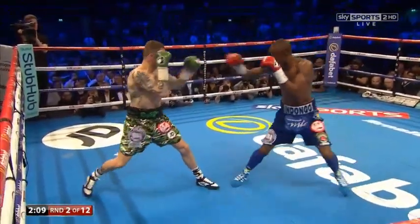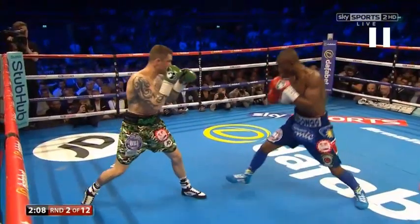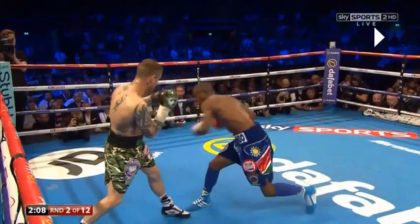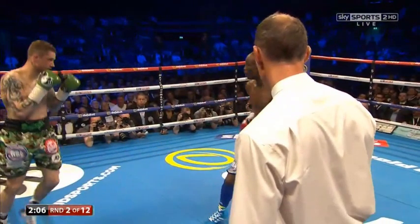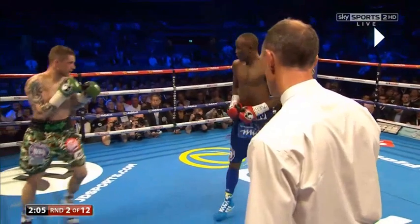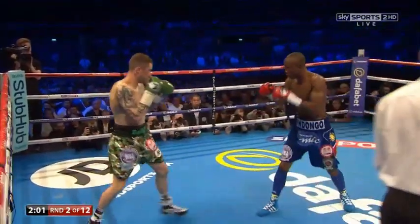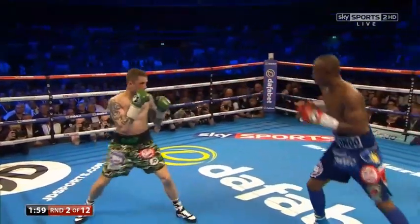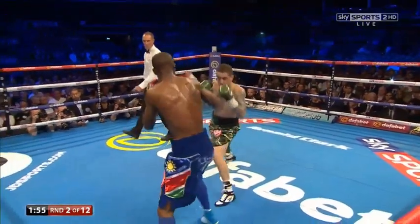Not that he's fighting bad, and I'm not trying to be too harsh. But figuring out whether he's going to be able to counter or use counters in his arsenal, and how he lands punches, or even if he's setting up for counters, is just important when you're doing film study on a fighter. You try to get in their head, figure out what they're trying to do. There you go, going back to the lead hand.